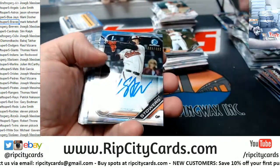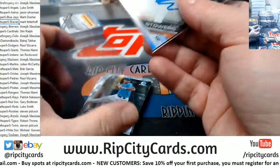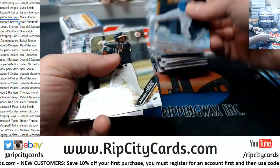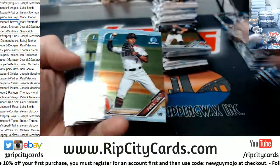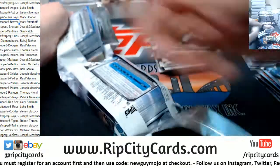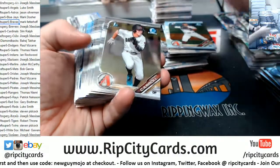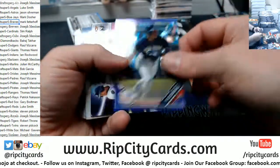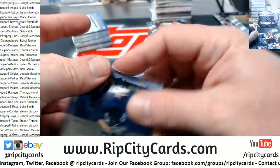Blue Cal Mitchell and a Stowers refractor for the Orioles. Purple Floreal and an Antoine Kelly autograph for the Brewers.